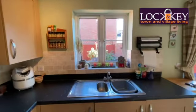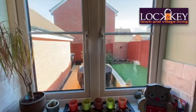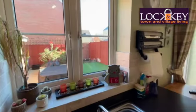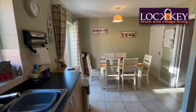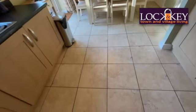And if I pan closer to the double glazed window, you can start to see the cute garden out there. So we've got a garden area which is astroturf, and then there's a patio area. They've got their barbecue and seating area there. So that's great. And there's your seating area. Again, you can see a continuation from the hallway. We've actually got the tiled flooring in the kitchen.